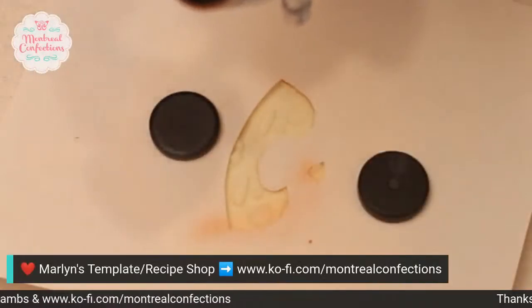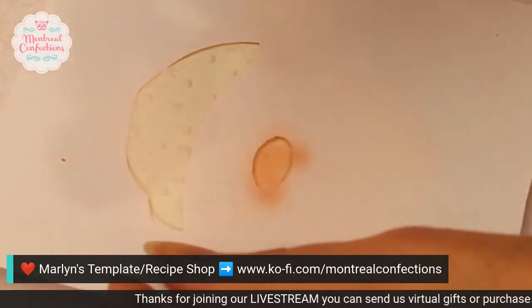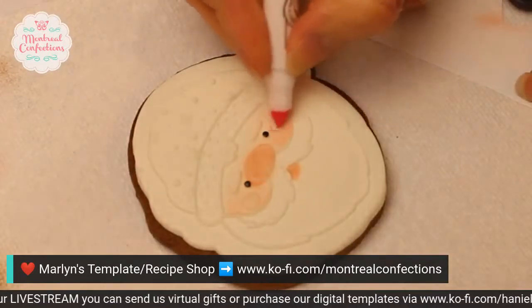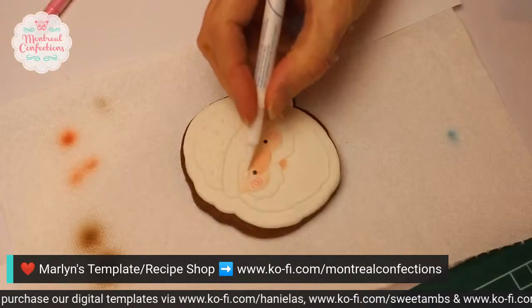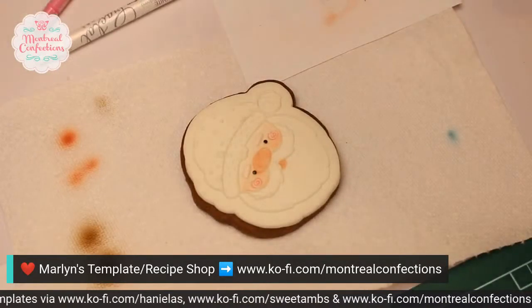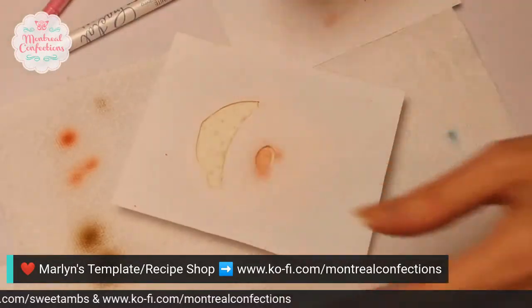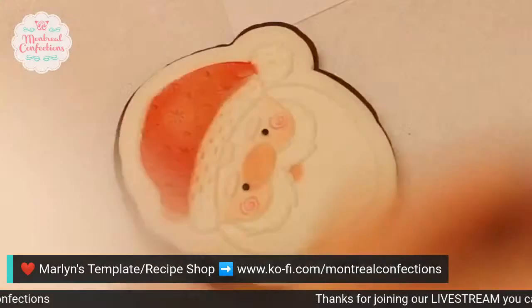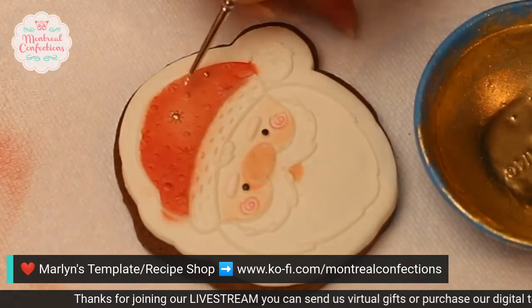So we have the hat color and the skin color. And then the eyes, some marker to get the little eyeballs. And then if you look at the hat carefully, there's a little bit of detail. So I painted those little details in gold. But here I got a little bit of the skin color on his eyebrows. So I was just using my white marker to whiten up his eyebrows. And then there's the shield once again for that. And that's it. Very quick.